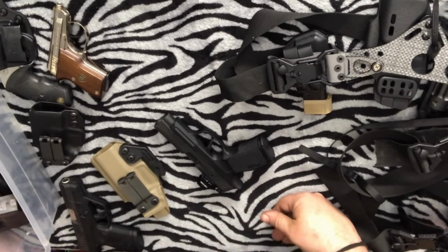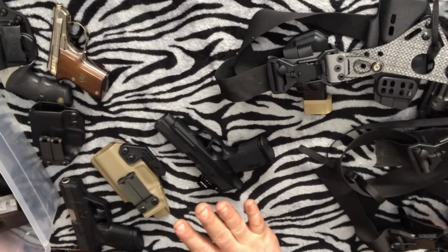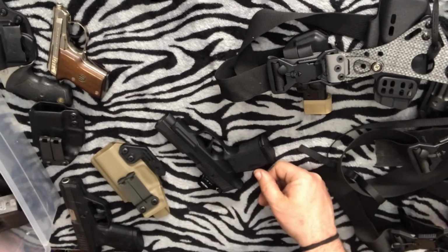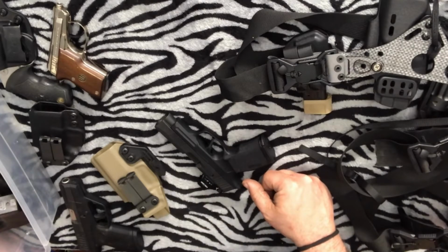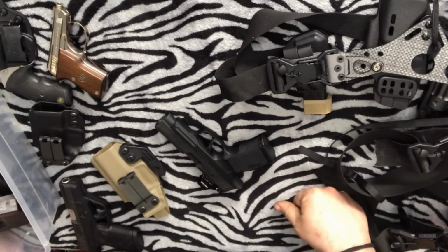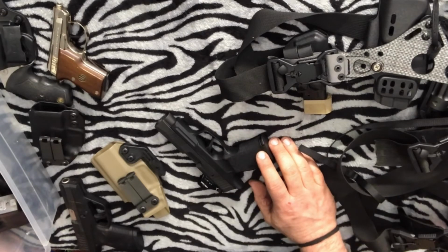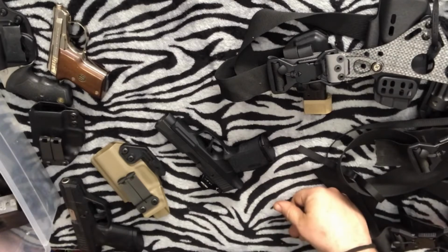A couple of the resources that I would suggest checking out would be the Filster Concealment Workshop. It's a Facebook group online. Primary and secondary would be a good place to go. Someone like Armed and Styled on YouTube offers some pretty insightful videos on concealed carry. There are many others, but that's just a few that I pay attention to and that I would recommend.